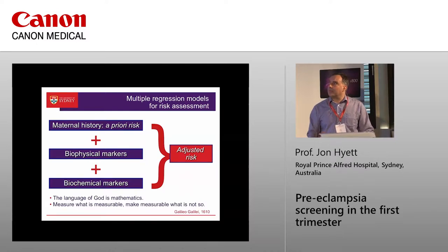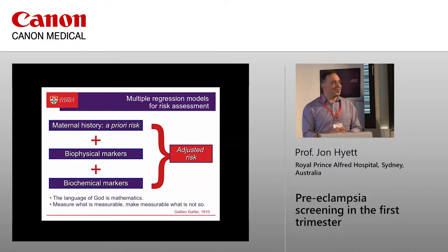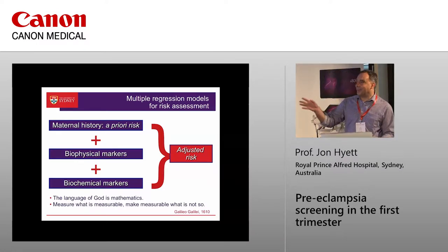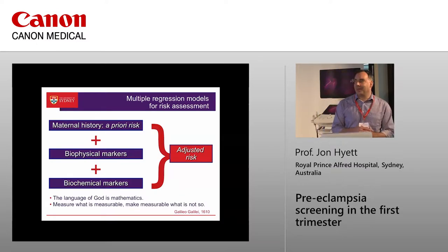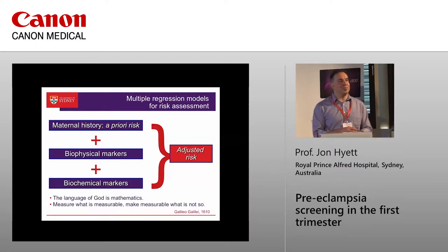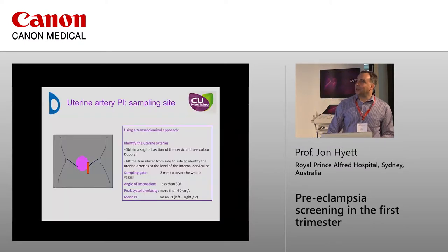So I am a disciple of first trimester screening, and I'm a disciple of Galileo Galilei, who said the language of God is mathematics, and measure what's measurable and make measurable what is not so. And this certainly applies to uterine artery Doppler.